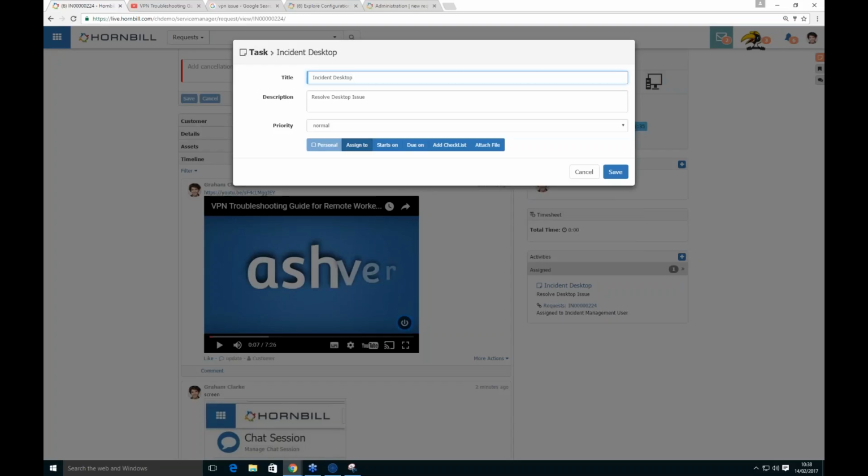So if you've got people walking and talking, we can simply assign a task to them and they can pick these up and manage all of these via the mobile app. As Manish mentioned, we have a native iOS and Android application, which are free on the app stores and will link directly with your instance on the cloud. So we can attach a file, add a checklist, give it times, or assign it to another team or analyst.